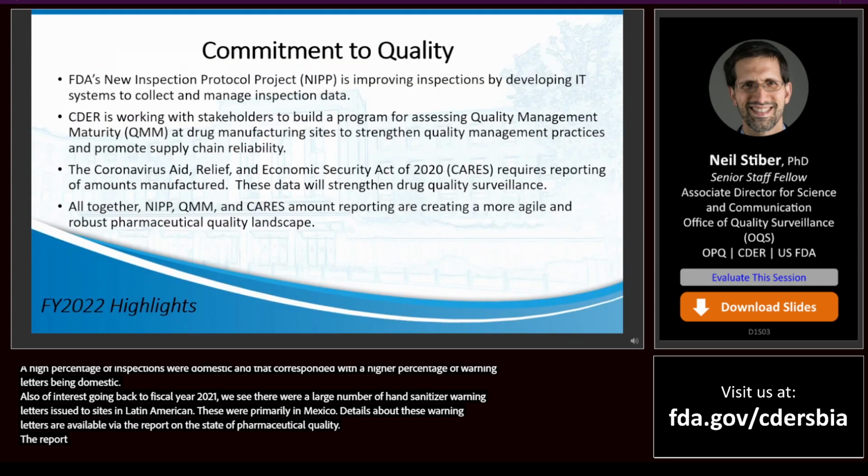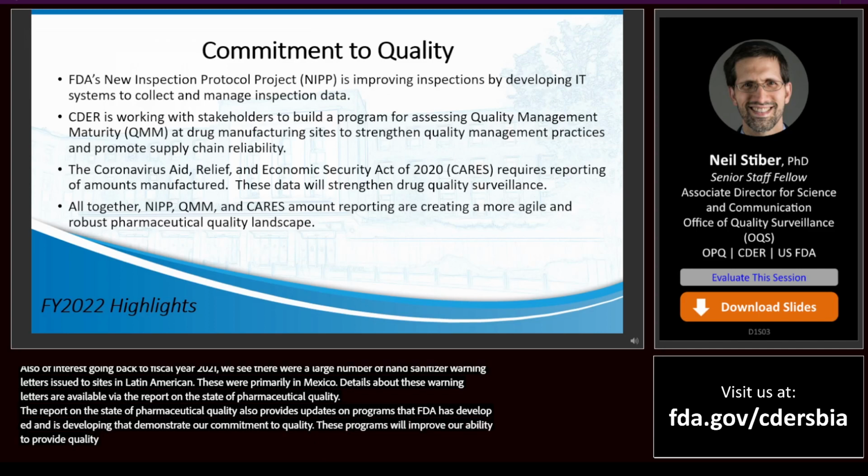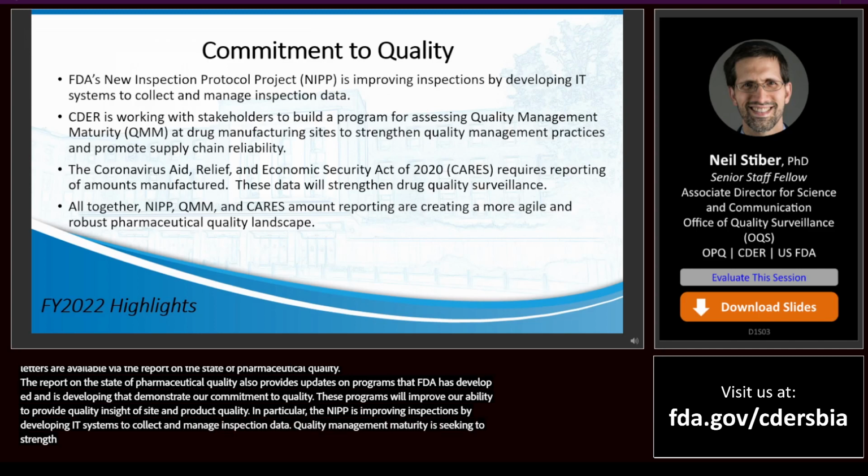The report on state of pharmaceutical quality also provides updates on programs that FDA has developed and is developing that demonstrate our commitment to quality. These programs will improve our ability to provide quality insight of site and product quality. In particular, the NIP is improving inspections by developing IT systems to collect and manage inspection data. Quality Management Maturity is seeking to strengthen quality management practices and promote supply chain reliability.